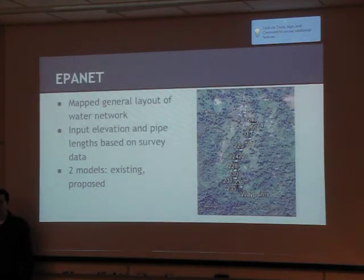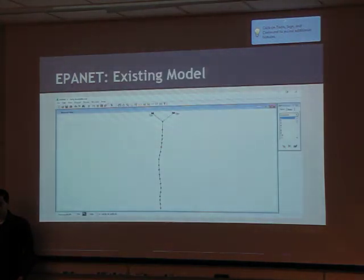And using EPA Net, which is a pipe flow modeling software, we were able to map the general layout of the aqueduct system, which included the source, the tank, and the tank community line. And we compiled the survey data and input the elevations and pipelines in, and we made 2 models, the existing system and the theoretical system, in which we put all 30 homes on the aqueduct. And the purpose of modeling these systems was to optimize the pipe sizes in order to maximize flows down to the community, as well as to determine if it was even feasible to add additional houses onto the water line.